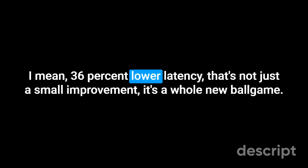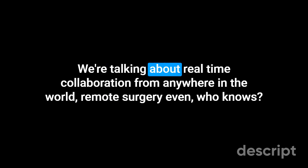Before, just a moment ago, we were talking about all the cool things we could do with super fast, low latency satellite internet, like streaming those concerts from cruise ships. Yeah, it's pretty wild when you think about it. I mean, 36% lower latency, that's not just a small improvement, it's a whole new ball game. We're talking about real-time collaboration from anywhere in the world, remote surgery even, who knows? It really does make you wonder, what's next?